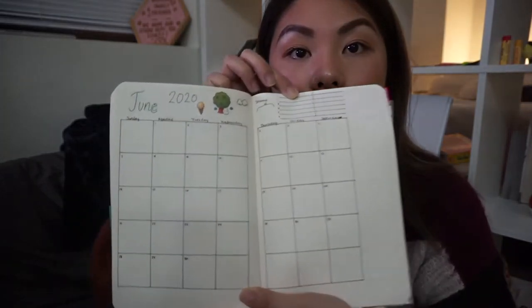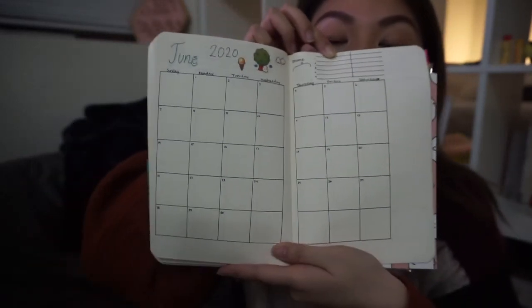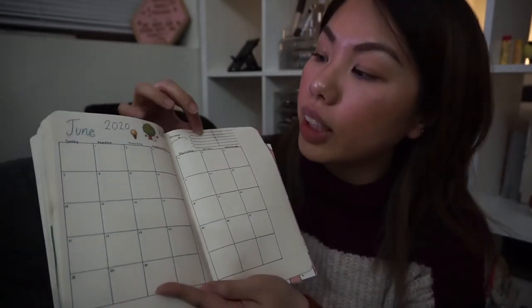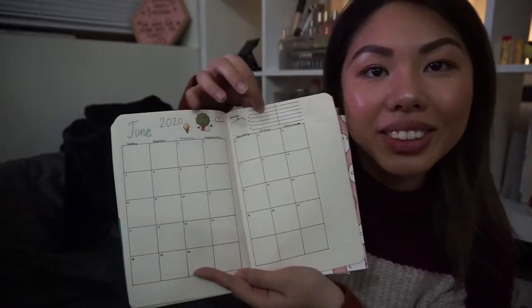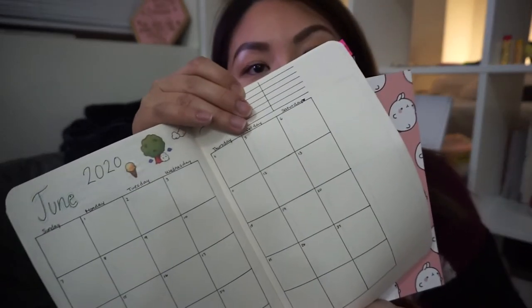So this is the monthly spread for June. You can see right here of 2020, I have the calendar laid out with the dates and the days of the week. And then your little cute stickers here and there, just to symbolize June, you know, summer's coming and whatnot.